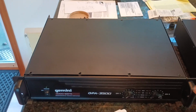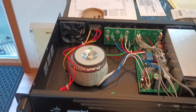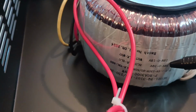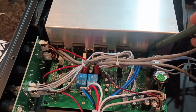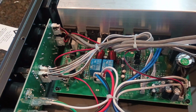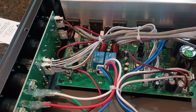All right, here are the guts of the Gemini GPA3500. We've got a transformer that's rated at 39 volts. We've got a rectifier to turn that 39 volt AC into a positive and negative 39 volt DC rail. That rectifier is rated for 15 amps average, 200 amp peak with a 1.1 volt voltage drop.